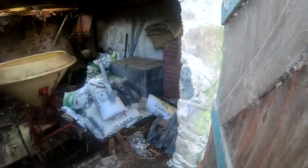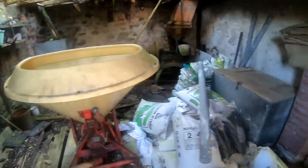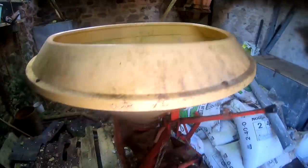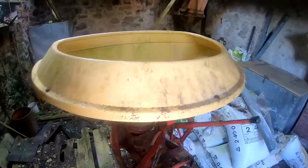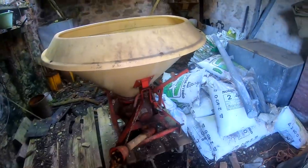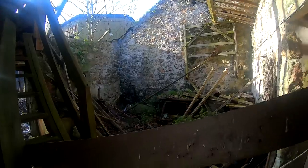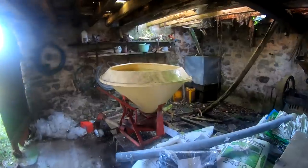And what do we have in here? What the heck is that? Can someone let me know in the comments what that is for? I've not seen that before. A bit random. And then we'll just have a little look in here. Oh, look, the roof's all come in here. Jesus, seen better days. Can't really make much out. But we're going to head back out now anyway.